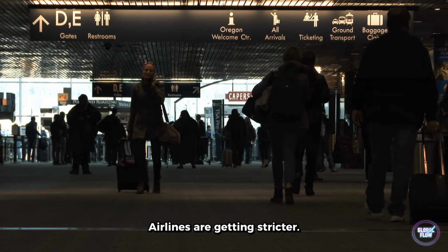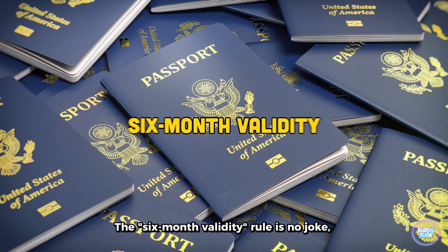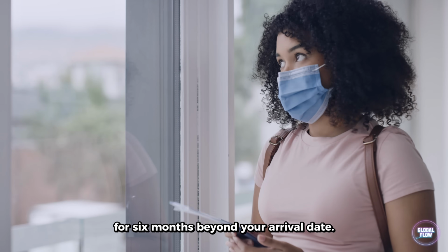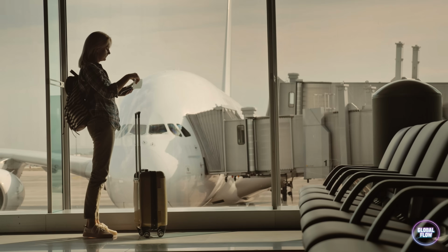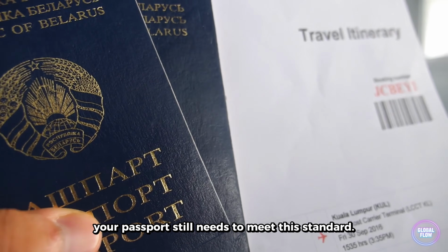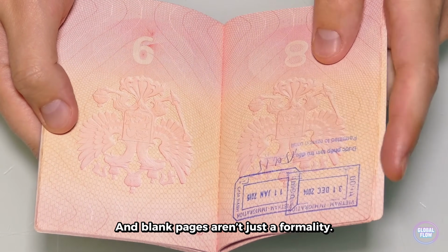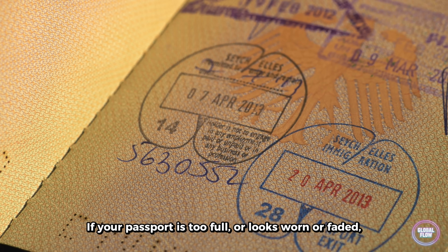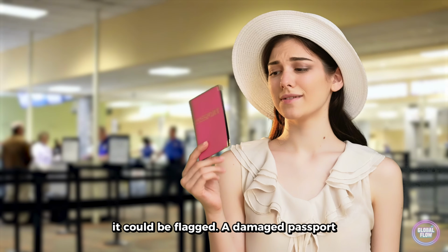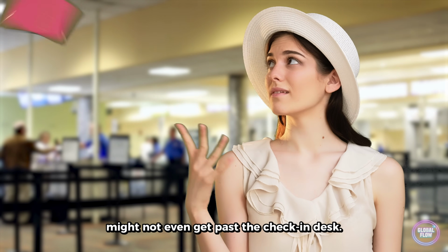Airlines are getting stricter. The 6-month validity rule is no joke. Many countries require your passport to be valid for 6 months beyond your arrival date. Even if you're just flying for a short trip, your passport still needs to meet this standard. And blank pages aren't just a formality. If your passport is too full or looks worn or faded, it could be flagged. A damaged passport might not even get past the check-in desk.